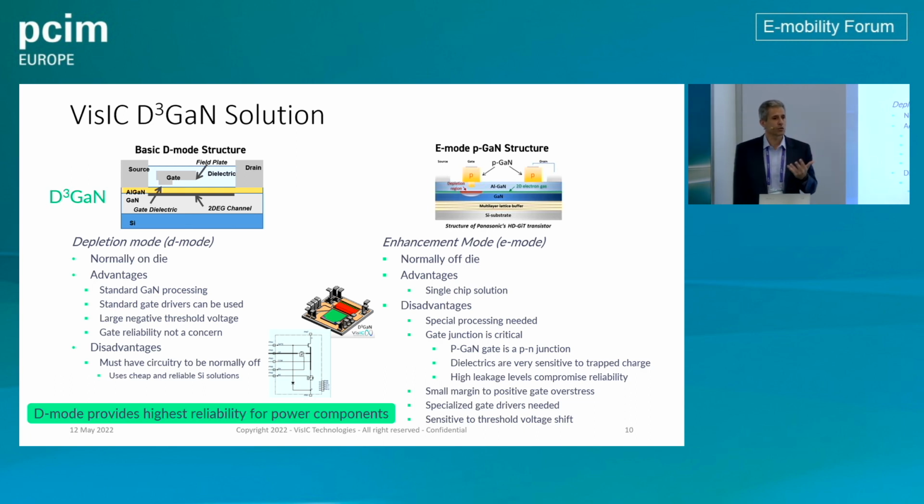We can actually accommodate better the EMI, things that we can see in high power electrical cars and systems. And E-mode has a much lower V threshold. So we are talking about reliability, design, and improved performance of D-mode technology compared to E-mode technologies. So I talked about reliability, which is important.